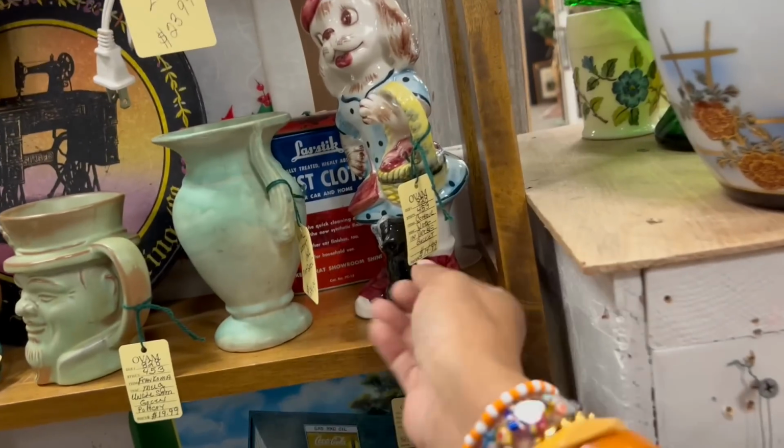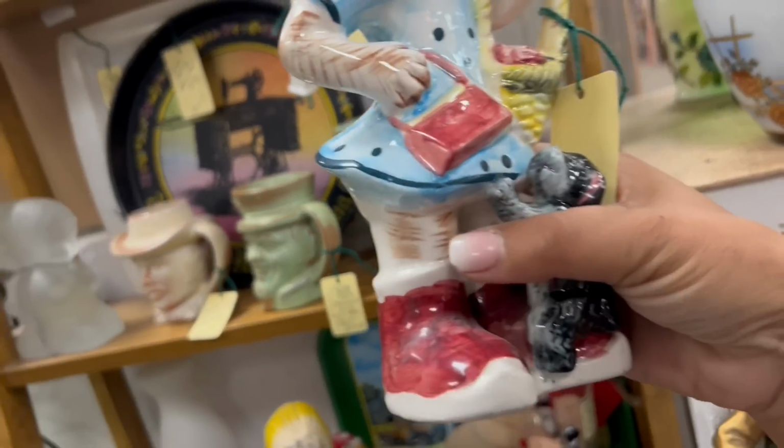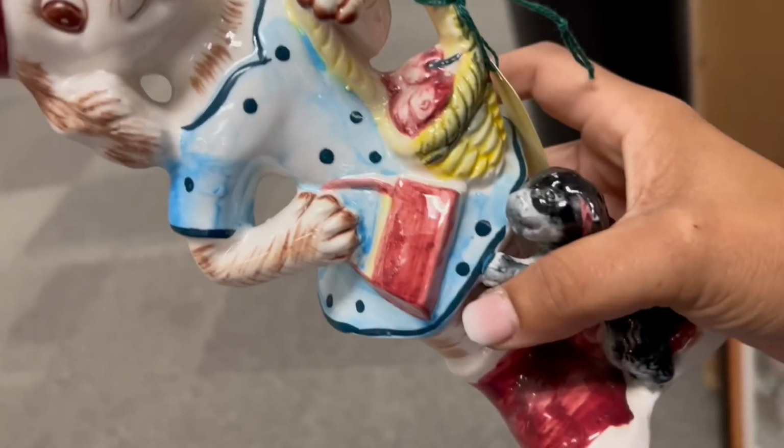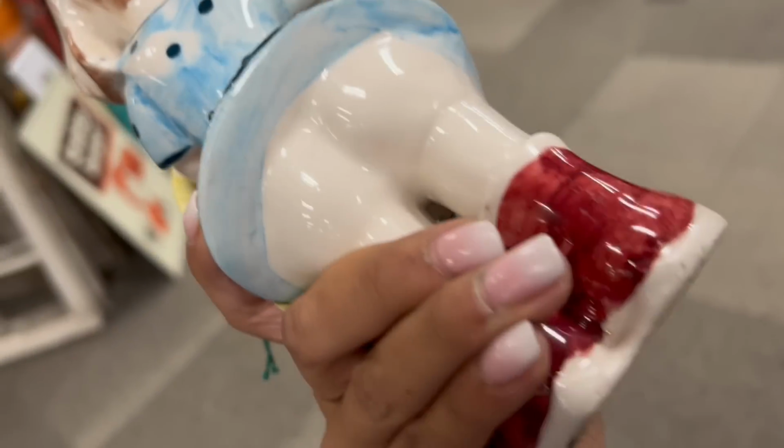Looks like good things come to those who wait. I wanted this one in Medina, and I found it here for 15 bucks. I'll take that. Just making sure it's not repaired. That's a pretty good price.